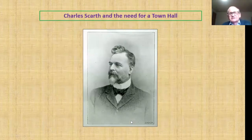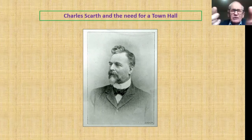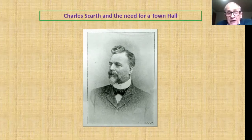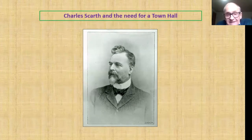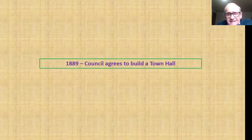And Charlie Scarth, who was a big power within the council at that time, and certainly the biggest textile magnate in town, kept pestering. He said, we need a town hall. We really, really do, to show people that the town is going places. There were other factors. People wanted other amenities like a park and also a better water supply. But finally, Charlie Scarth got his way, and in 1889, the council agreed to build the town hall.